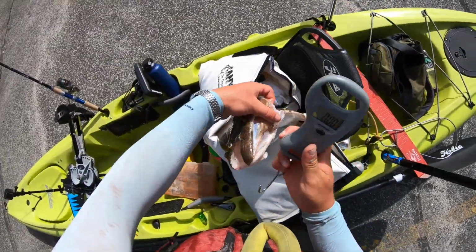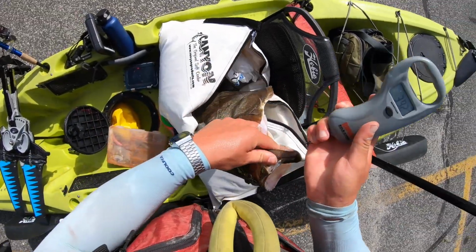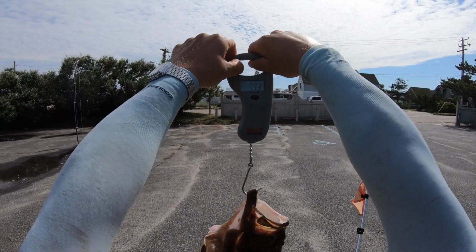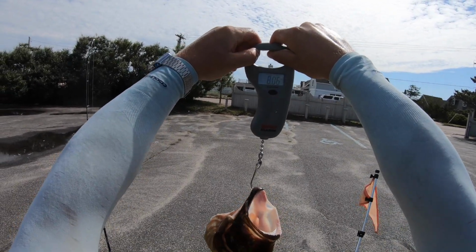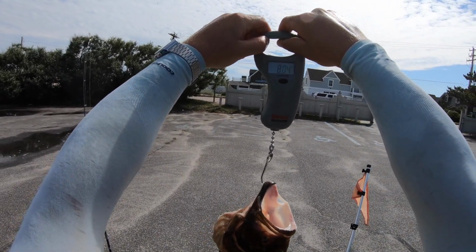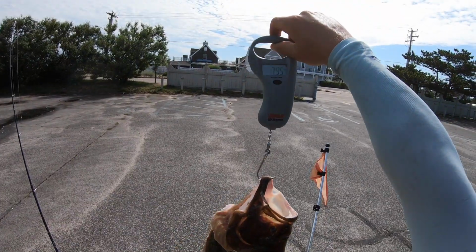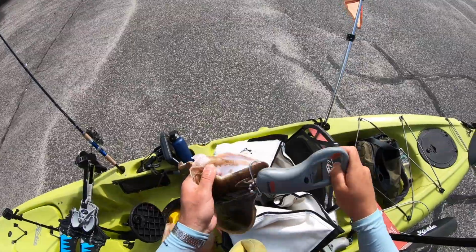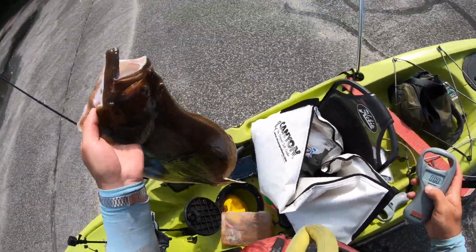All right, we're zeroed out. I'm gonna get right in that mouth. All right, here we go. That's what I'm talking about. Just a hair over 8 pounds. We'll just call it 8 pounds. Hell yeah. Not gonna complain with that.